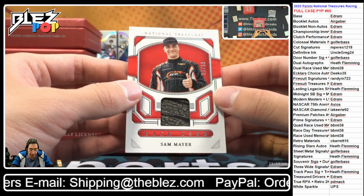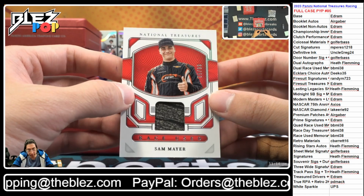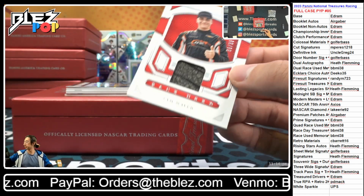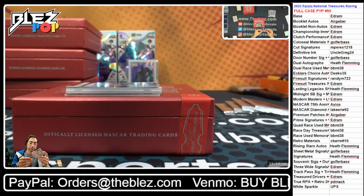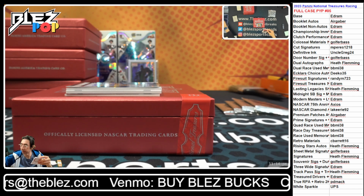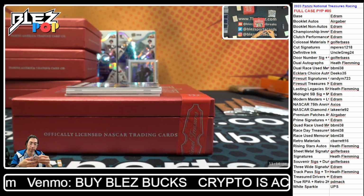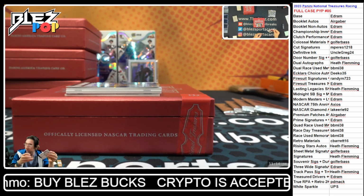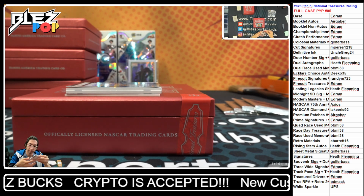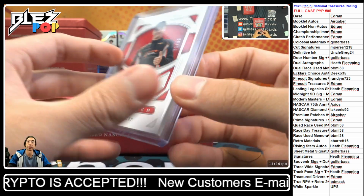On the race used, we got Sam Mayer, 88 out of 99 on this one. That's definitely the tire. Yep, that is part of the tire. Race used, going to BBML. There we go. Did not like the amount of dust that was in that other one.